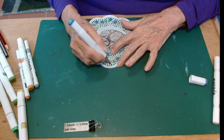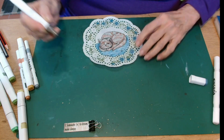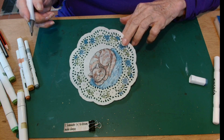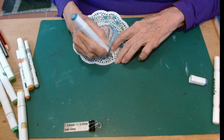So, hence the idea of the Remembery journal. Look at that. That's looking rather pretty, isn't it? I think it's going to be gorgeous, and just does the right bit of finishing off.